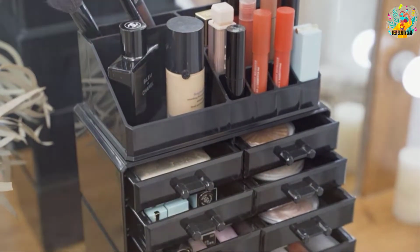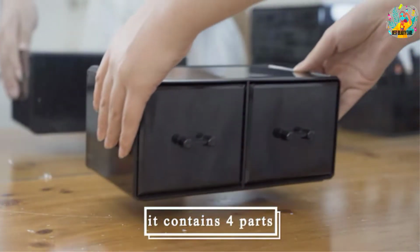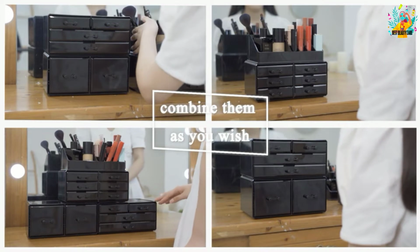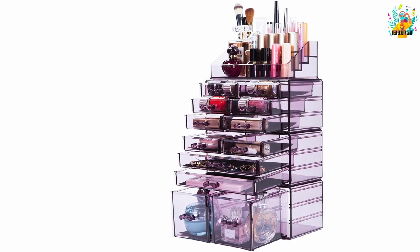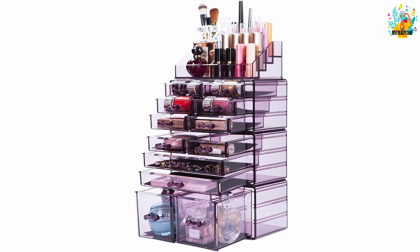This organizer is stackable to allow for better flexibility and make sure it can fit different spaces in your home. The surface is clear so that you can see through it and search for wanted products easily. With a practical design, you can classify and keep your beauty items in an efficient way. The compartments are available in different sizes to meet different storage needs.